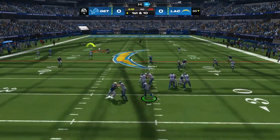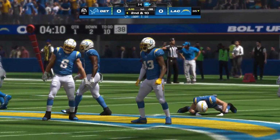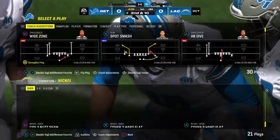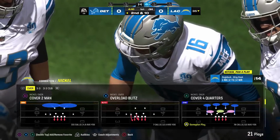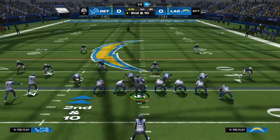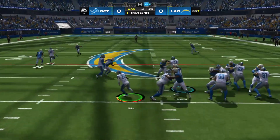Back to throw, Goff. And that is incomplete. Now the coverage a little too good there, and it's 2nd down. Well, that one was all about the defender making life difficult for the receiver. Very tough for a guy to hold on to the football through all that contact. He ends up forcing the incompletion.